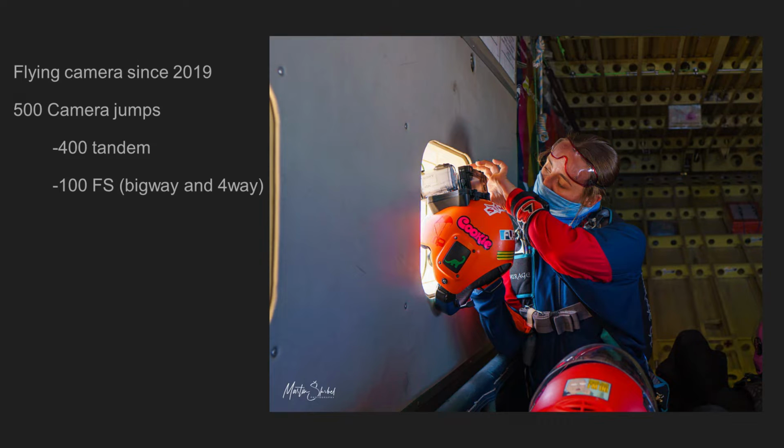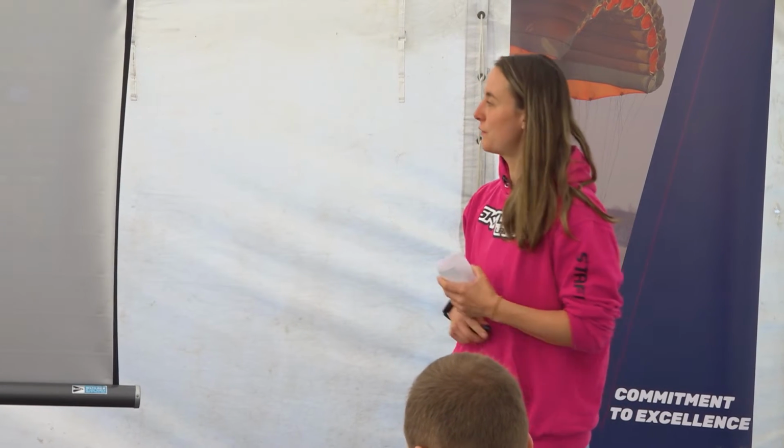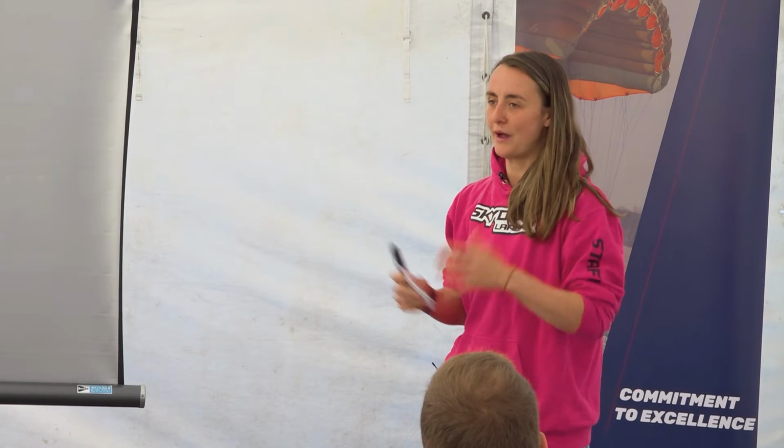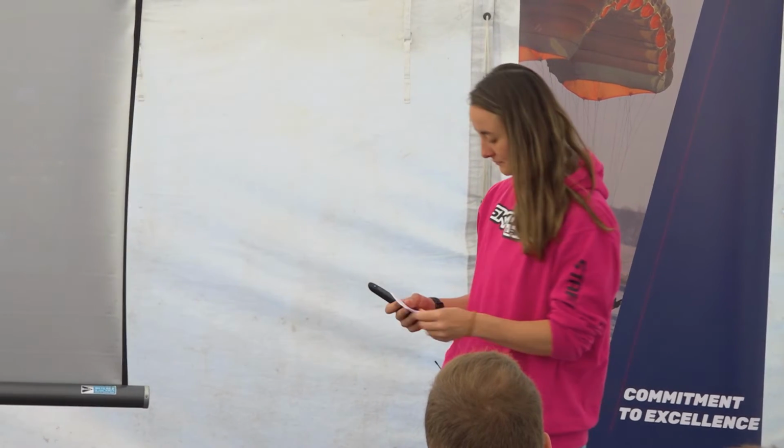AFF jumps. About 100 of the other 100 of those are normally formation skydiving, so big way, some four-way teams, and a little bit of multiplane as well. Because I don't see myself really as that experienced, I often talk to the other camera flyers on our team for advice about the technical side of things. Rather than talk about the technical side of camera flying, I aim to introduce you to what it's all about and how to take those first steps into getting into camera.